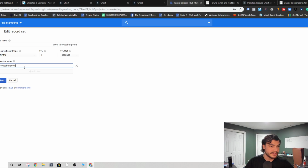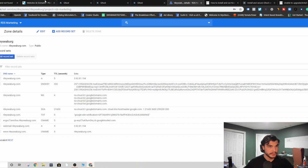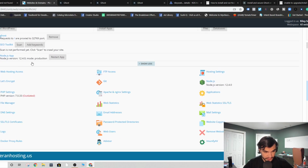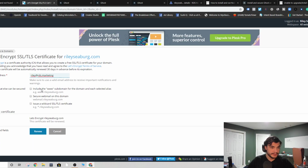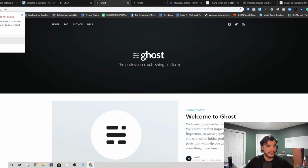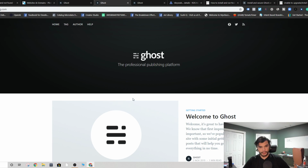So the way I have it set up is whenever you type in www, it automatically forwards to the actual domain. Personally, I hate www. And so that's pretty much it. We have our Let's Encrypt certificate. And it's going to take a little bit for the www and the webmail, so we can go back later and do that. But as you see, we're secure. We're not having any more of this problem, right?